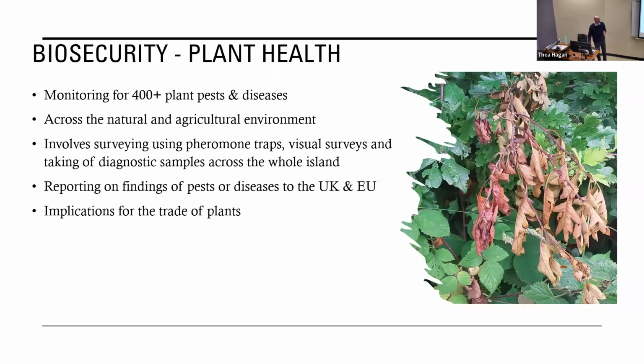So I'll just explain a little bit about what we do. I think you guys use invasive species in a broader term than we do. So we split it: invasive species, and plant health. Plant health is pests and diseases that impact plants. Historically in Jersey, that was focused on the agricultural environment. Now it's shifted a little bit, still focused on the agricultural environment, but also on the wider environment: what pests and diseases are coming in that can have impacts on Jersey's natural and agricultural environment.